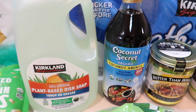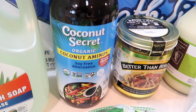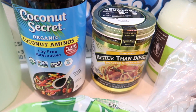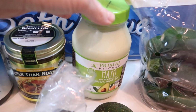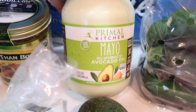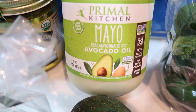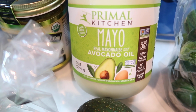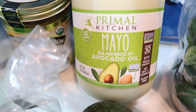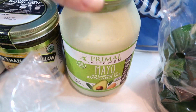I was also happy to find coconut aminos for a much better price than our regular grocery store, so I grabbed a big bottle of that, and also this Better Than Bouillon, same thing, large container and much better price. Also for this, Primal Kitchen mayonnaise made with avocado oil at our regular grocery store is extremely expensive. I have been making my own, and I will continue to do that, but it's really nice to have some backup that doesn't cost an arm and a leg.